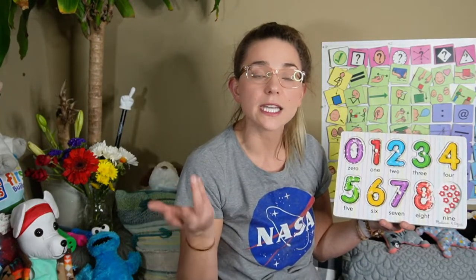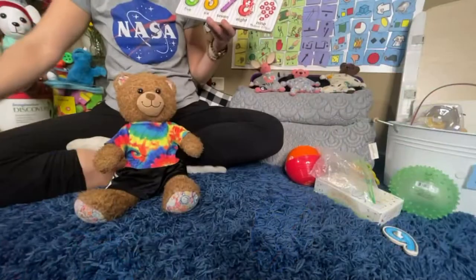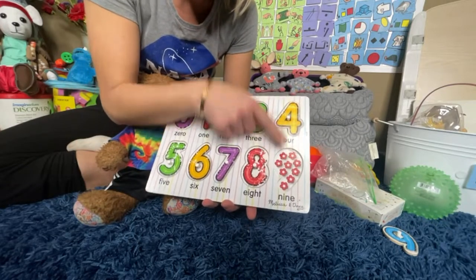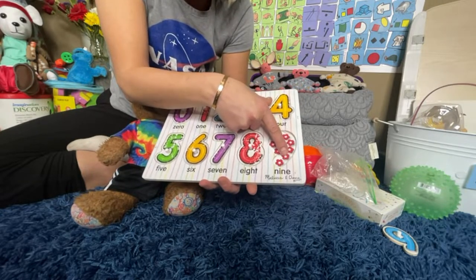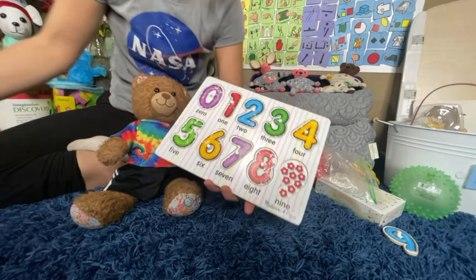Flowers, see? And now I want you to count with me too. Try to count with me and Teddy. Let's count together, okay? Let's do it. All right, ready? Let's count. One, two, three, four, five, six, seven, eight. Uh-oh, I missed one. I gotta do that again. I think I missed the flower.